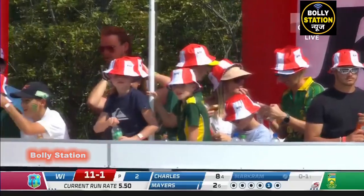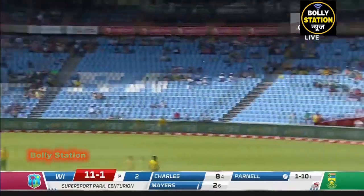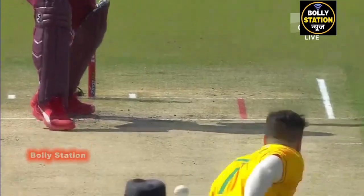Parnell, 2 length. Short and wide. That is a magnificent stroke. That's high over cover. 1 bounce 4. Brilliant. His last 3 deliveries now, Wayne Parnell. Brilliant to start, wicket up front, but his last 3 have disappeared. This one short, wide.